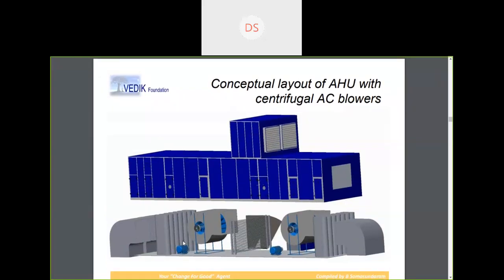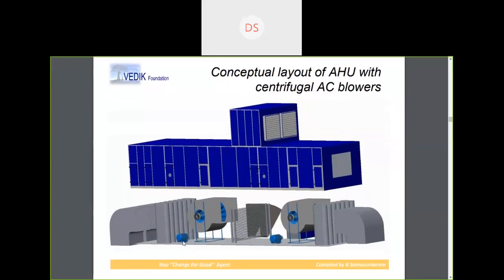And I remember there was one more student from Akshaya College of Engineering. His name is Balasundaram. Now he is a design engineer in a very leading company. He did an analysis, a computational fluid dynamics kind of analysis, and he tried to see how the energy efficiency of this particular fan after this retrofit can be improved.